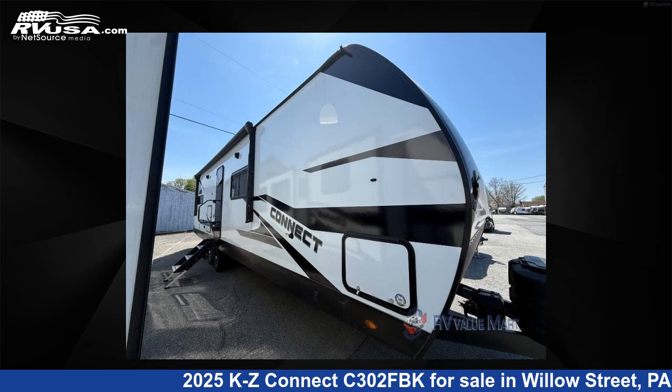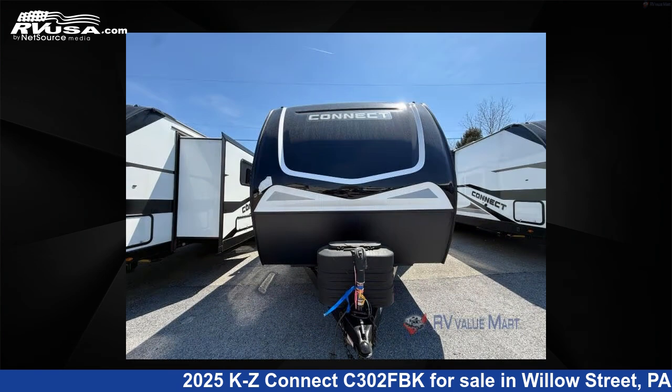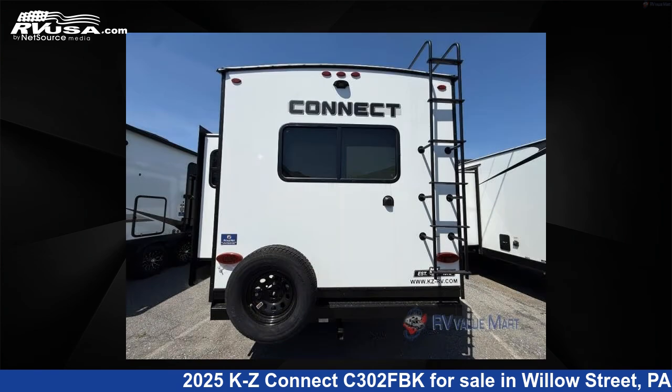This 2025 KZ Connect C302FBK is a travel trailer RV. It is located in Willow Street, Pennsylvania, 17584 and is offered for sale by RV Value Mart.